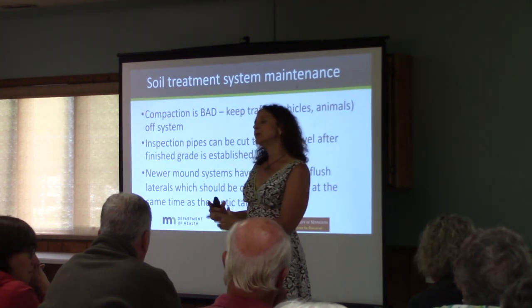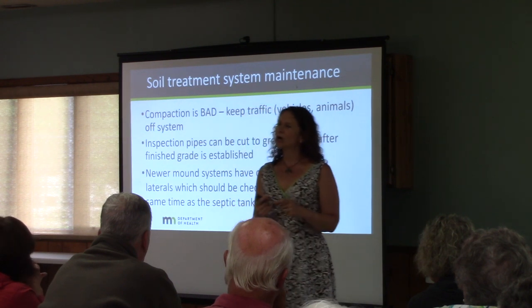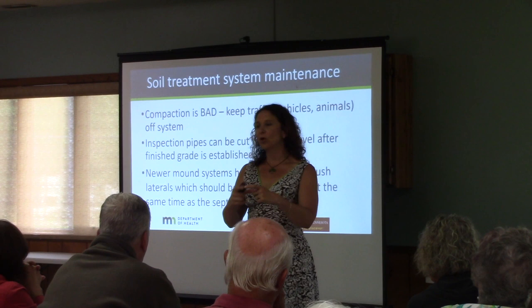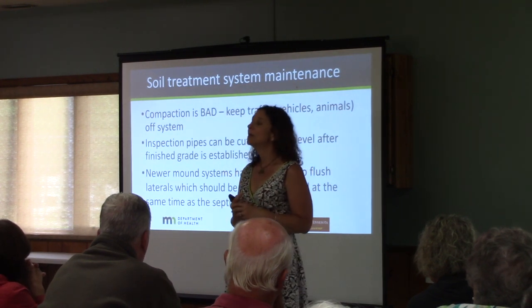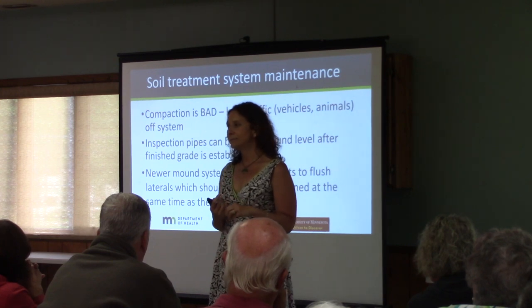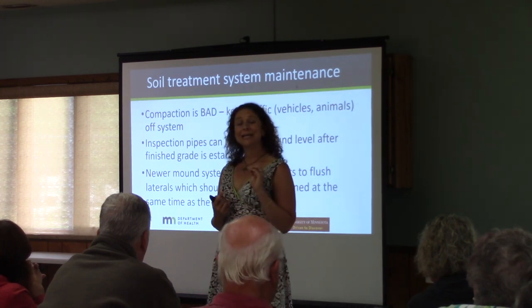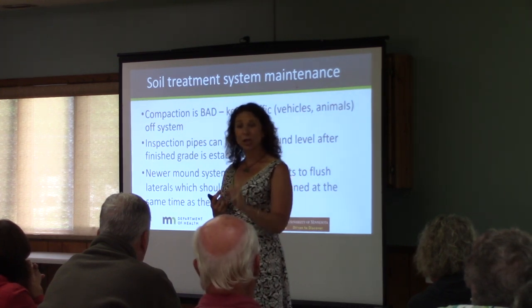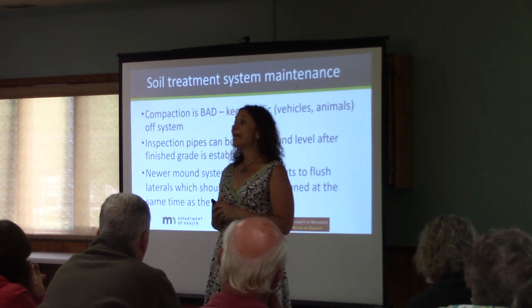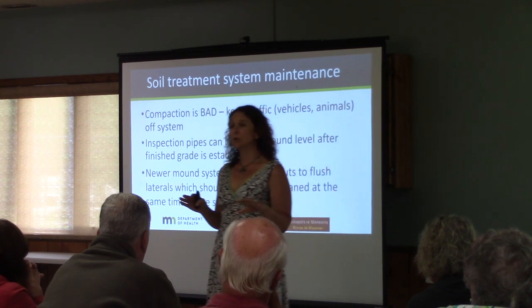The other inspection ports you have in your drain field are either, with older mounds, sometimes 1.5 or 2 inch pipe, or they'll be 4 inch and they'll have caps on them. The purpose of those is to measure if you have any ponding in your system. If you have an in-ground system, a trench, a bed, a drain field, a leach field, whatever you call it, it might have water standing in it.